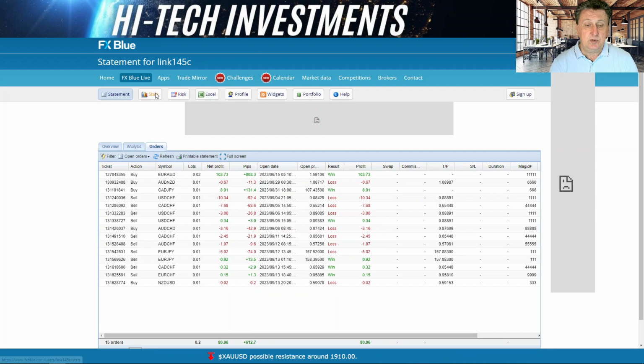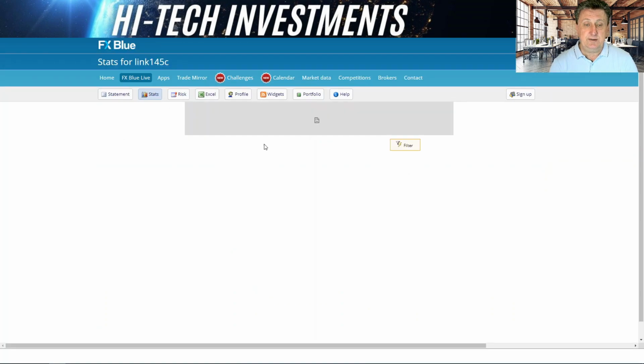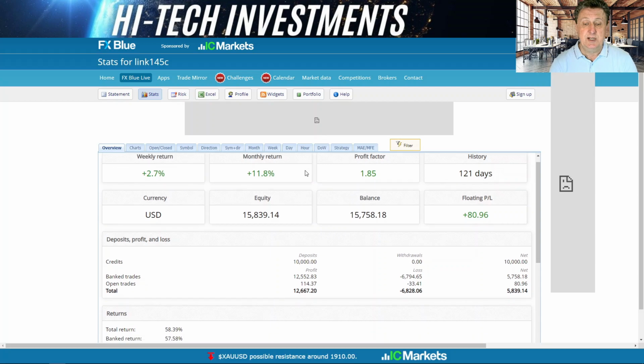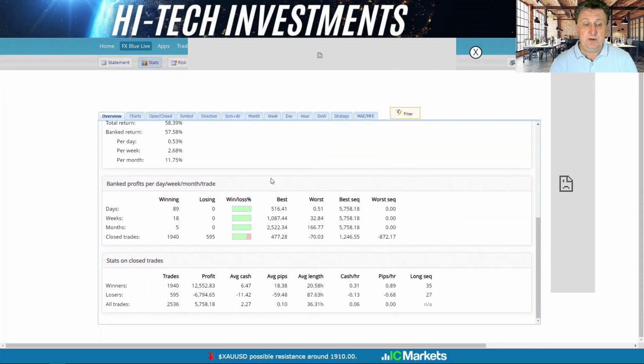A quick look over to the stats part, and that is basically going to show something similar to what I just mentioned before. Weekly profits 2.7, monthly returns 11.8, profit factor 1.85, and then the history 121 days. The interesting part comes down here when we are looking at the bank profits per day, week, months, trades, and you can see winning days.